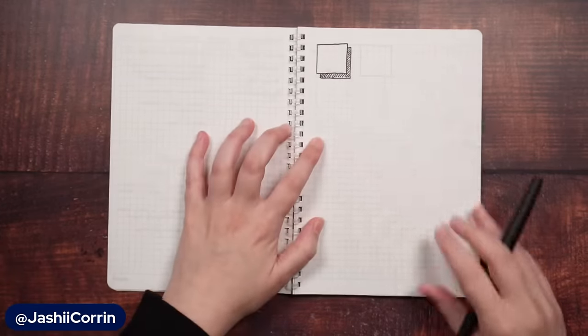You could also draw the shelf in to start with if you wanted to, which in that case, I would probably opt to use a ruler because I would prefer my shelf to be very straight. So I'll just draw in a little shelf here. There we go. Looks pretty cute. There's my little shelf, nice and straight. It's just a rectangle. It's nothing special.